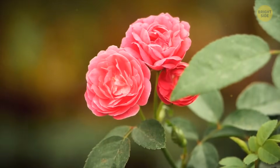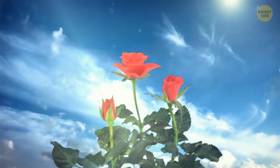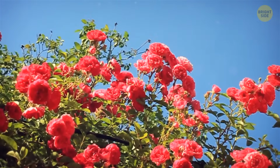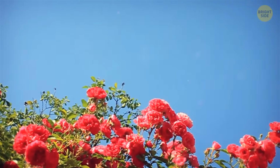Do you know there's a type of rose that can grow taller than people? According to the Guinness Book of World Records, the tallest rose bush ever found grew in Vienna, Austria. It was a staggering 28.5 feet tall. Yes, it arose to a great height.